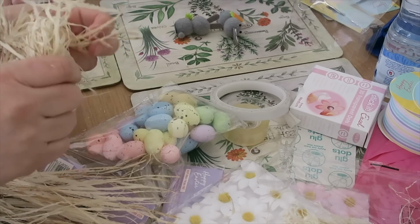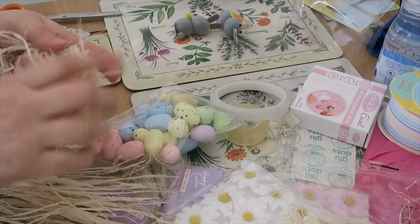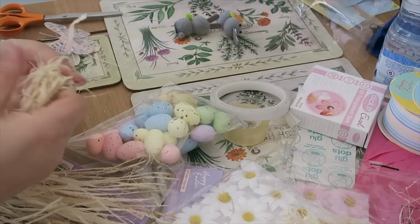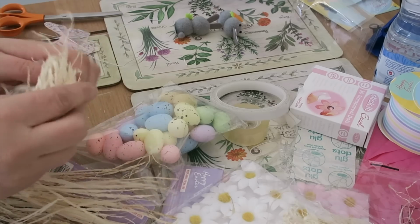The birds make it look so easy. Well, there you are. You know, the more I look at what the birds do, the more I think how clever they are to be able to build a home out of a lot of twigs.